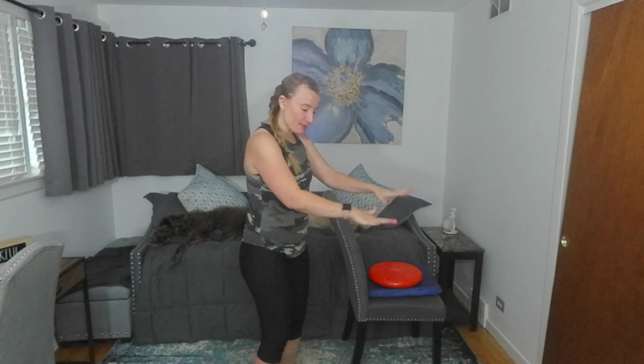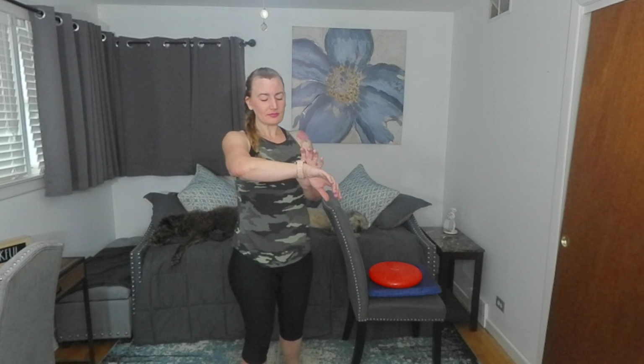That press. Take those hands, take the palms, press them into your thighs. While you do this, squeeze those shoulder blades down. We're challenging or strengthening those lower traps. Okay, I'm going to start your timer while you do that.